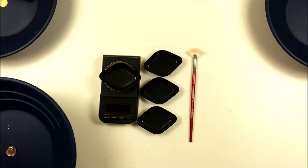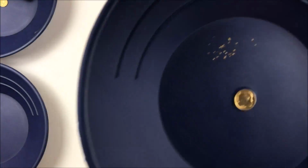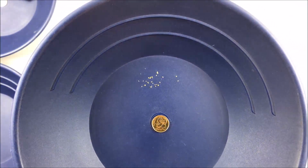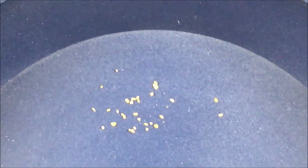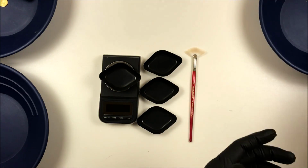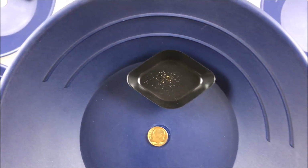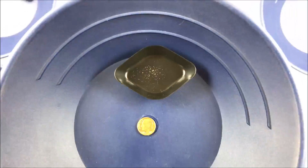Zoom you out. And then in the minus 20 plus 40, I found even more gold, probably close to 20 pieces. So pretty nice little pile of gold there. And then I got to the minus 40 and found even more gold. And again, a nice little pile of it, just some nice fine gold.